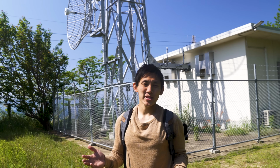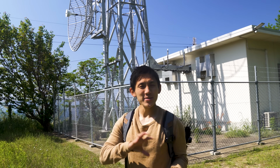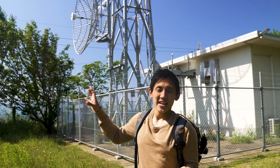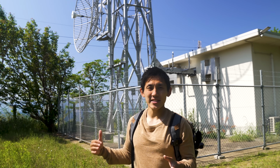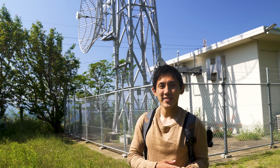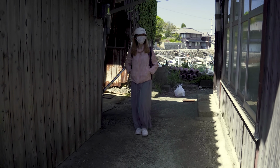In case you're wondering whether there's reception on this island or not, there is, but the signal isn't super good. Except right here, which I think is a cell tower. And so the reception here, compared to the rest of the island, is a little bit better. So if you're looking to get a little bit of reception, climb up the mountain to the school, and then you'll find this cell tower over here.